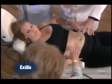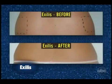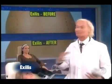Yes, we have some before and after pictures of the patient. So you're tightening and you're reducing and removing inches. Notice the before and after. Notice the improvement in the love handles. And this is great because you can virtually have no pain when you do the procedure. A patient comes in, they leave, they're fine.